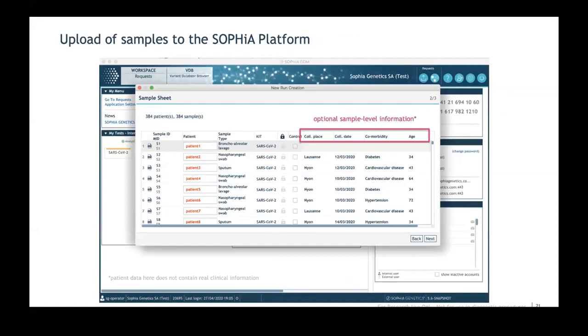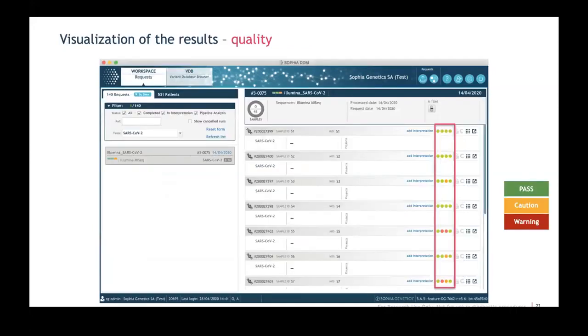And I want to end by showing you what the platform looks like. So this is an example data. This is not real data, but this is what the upload to the platform would look like. So you have your different samples. You can upload any kind of optional sample level information, such as collection place, collection date, sample type, and so on. And this would be what the output of the test would look like.